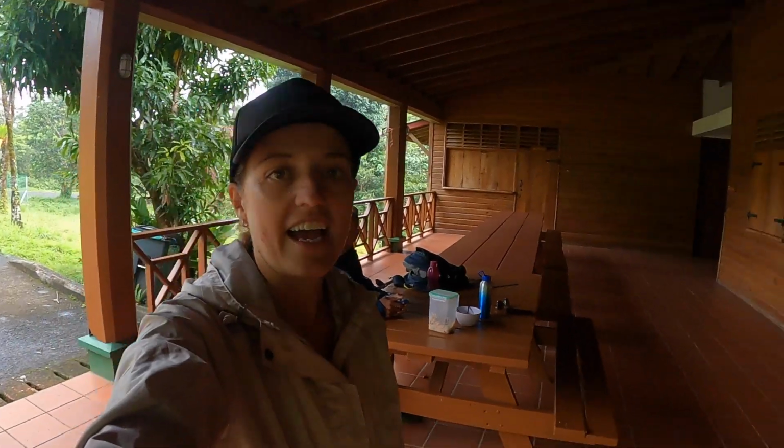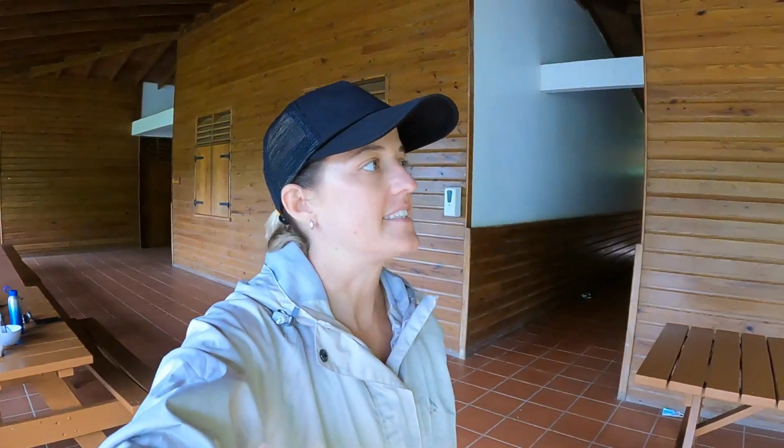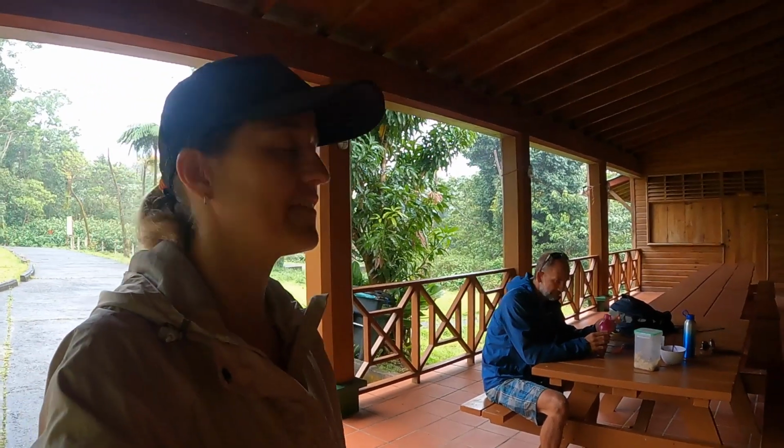We made it! Only 15,000 steps to the start of the trail. The actual visitor center is completely shut, but the trail is open, so we're going to start the trail now once the rain stops. Walking in the rainforest means it's raining almost all the time. We've seen pretty birds already, so it's definitely worth it, but it's very far.